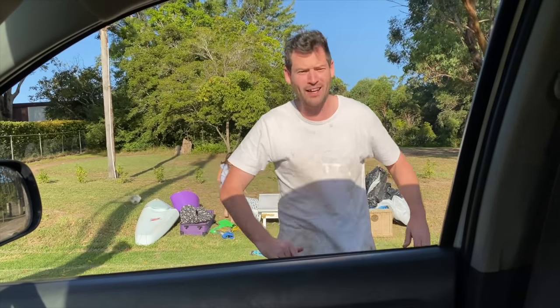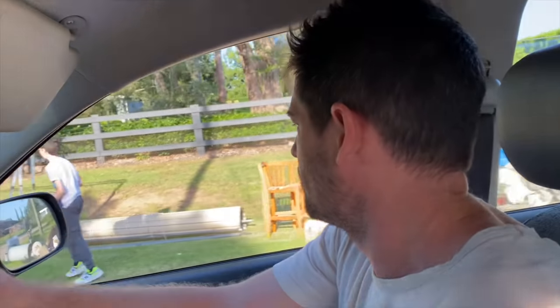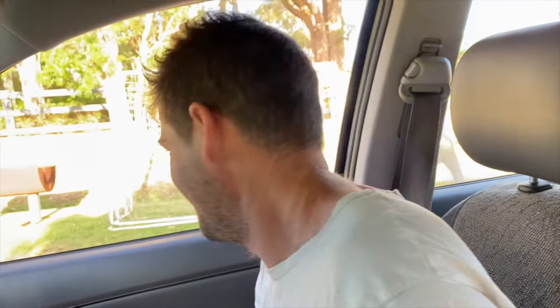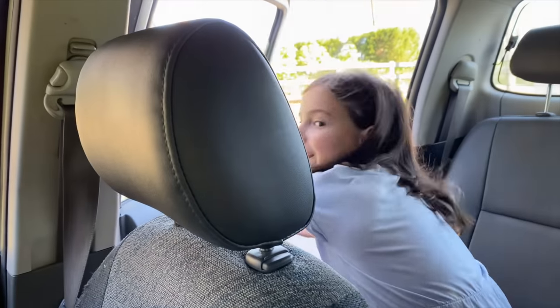Oh, look, there's bathtubs. We don't need a bathtub. Guys, I've been waiting quite a while to get a set of these. They're very expensive, but let's check if they're okay or not. They look a bit rusty. No, they don't. Oh my gosh. Soccer goals. Dad and Caleb have been wanting these for ages. You gonna go have a look, Aaliyah? Watch for cars.